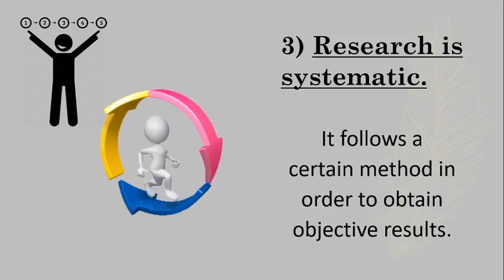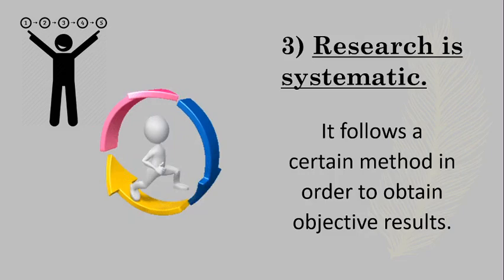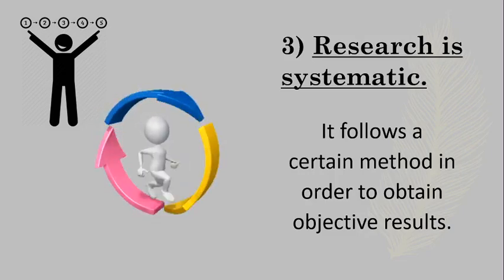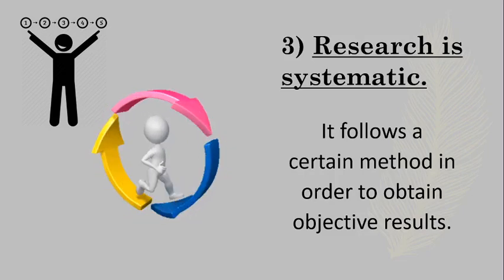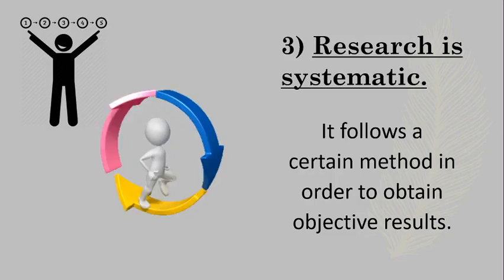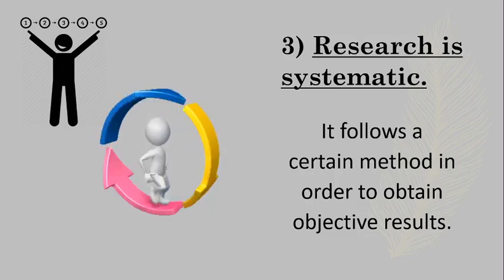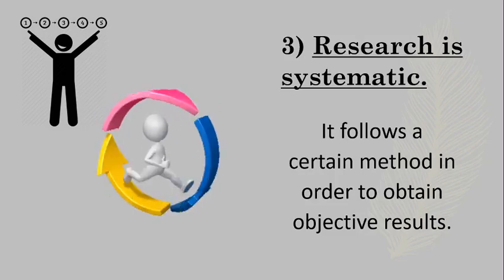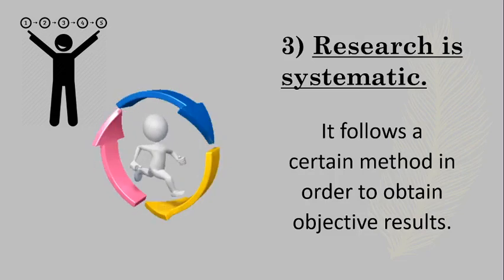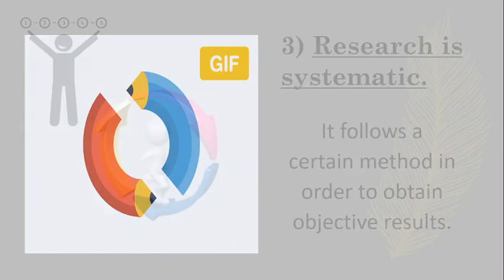Next one is systematic. It follows a certain method in order to obtain objective results. So from step 1 to step 5, mao ni ang buhaton. Dili pwede mag-una ang step 5 or mag-una ang step 3, kay unsa jud man ni ang step 3, chapter 3 kini, RRL. No, it must follow a certain method in order for you to obtain your objective result.